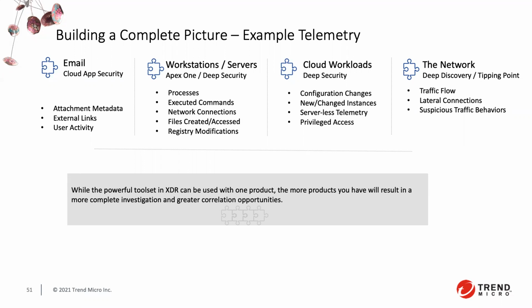If we are talking about cloud workloads, we are talking about Deep Security or Workload Security for the servers or for the instances on the cloud as well. And regarding the network, we have our Deep Discovery Inspector, which will be in place, along with our network analytics correlated with Vision One. So this is the NDR system. Having all of them combined together will give you the full picture. While the powerful toolset in XCDR can be used with one product, the more products you have, the more complete an investigation and the greater the correlation opportunities you will get.